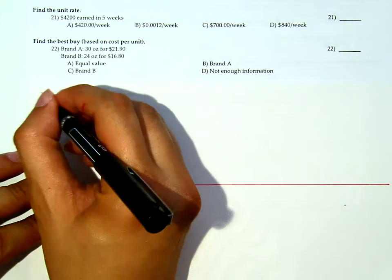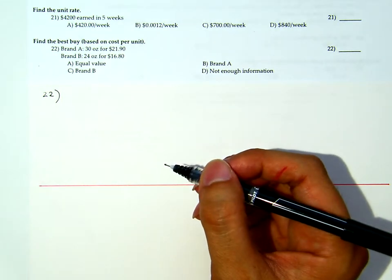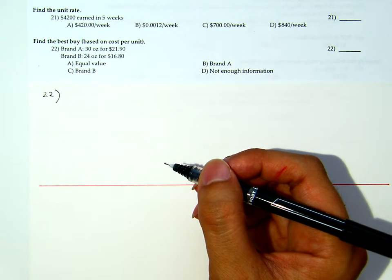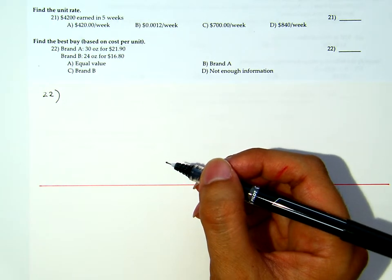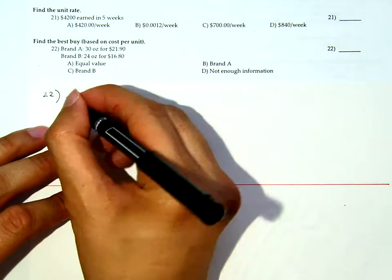Number 22, find the best buy based on cost per unit. And basically, the best buy will be the cheaper cost per unit. Okay, now we have two brands here, brand A.